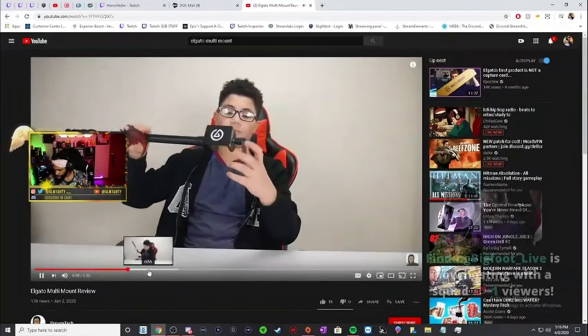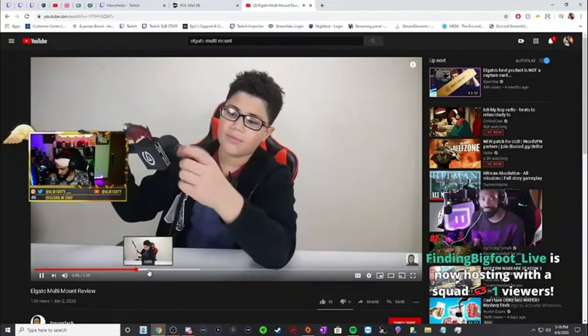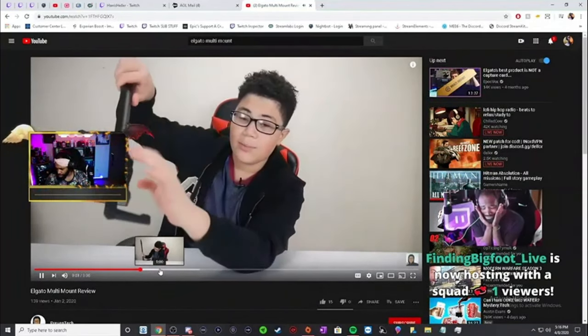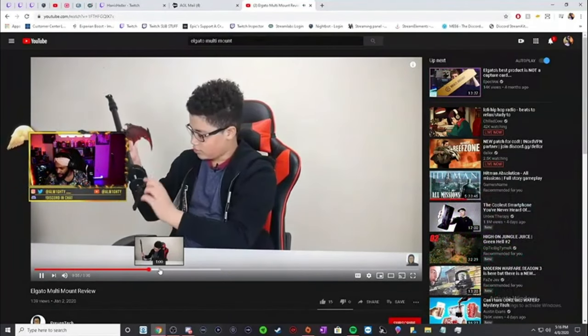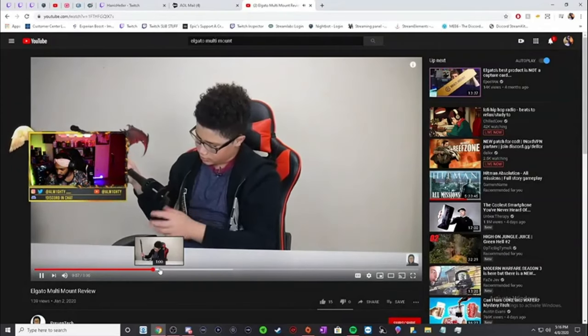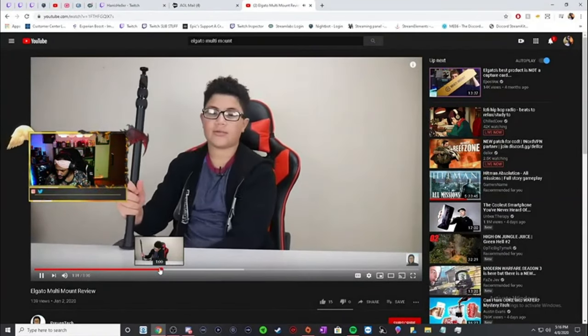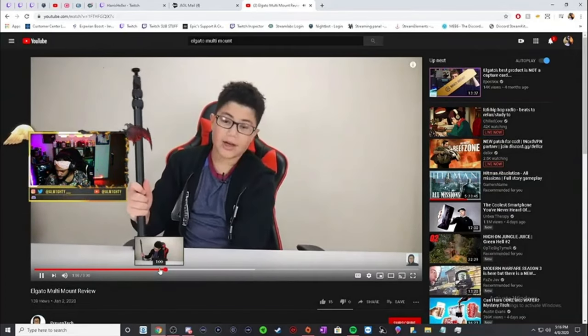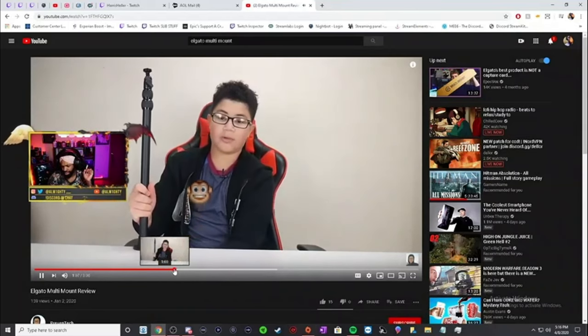So basically, what you have to do to mount it on a table is unscrew this part and open it. You put it on a table, right there, and then you screw it back up so it fits. And boom, it's really stable.